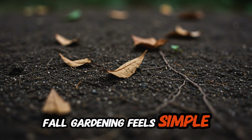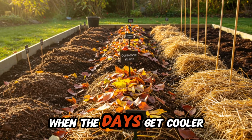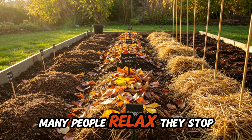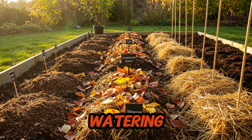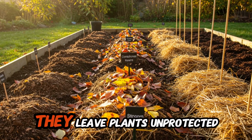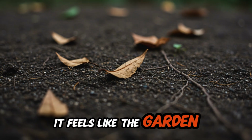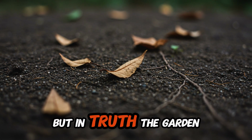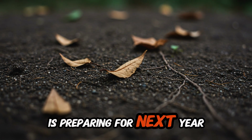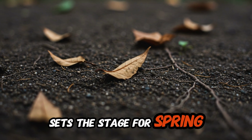Fall gardening feels simple, but it has hidden traps. When the days get cooler, many people relax. They stop watering, they forget about soil, they let weeds go to seed, they leave plants unprotected. It feels like the garden is going to sleep, but in truth, the garden is preparing for next year. What you do in fall sets the stage for spring.